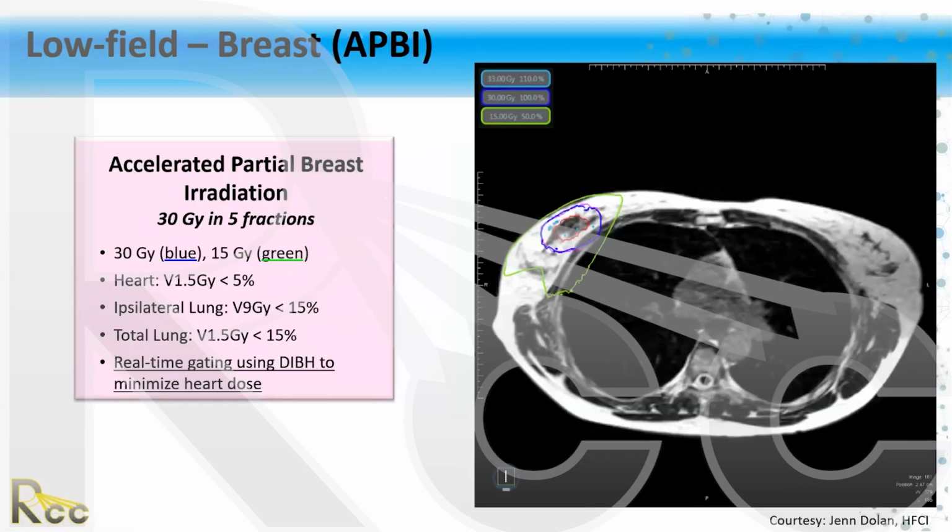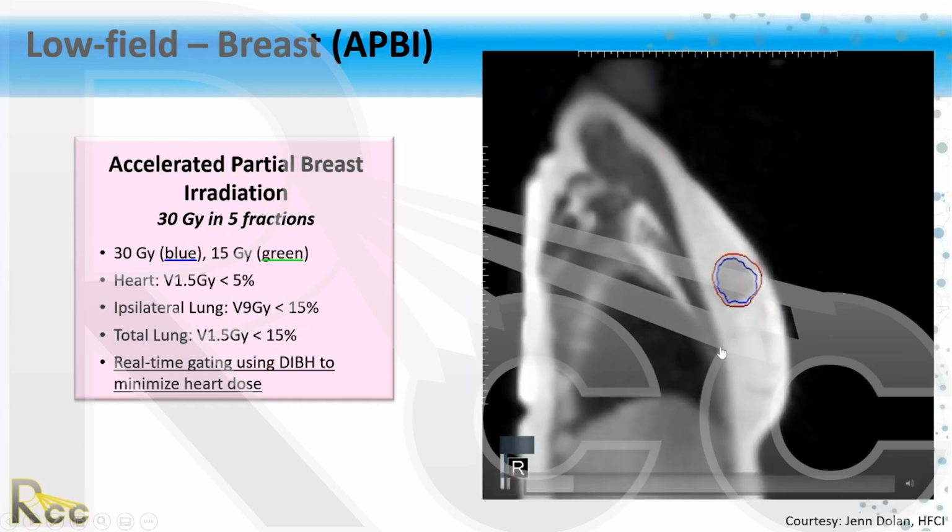We can also apply this to partial breast irradiation. You can see some of the fractionation, 30 gray in 5 fractions for APBI, and then the considerations for normal tissue. But again, very nice localization of the target here. And here's the picture of this in cine mode. You can see that even though there is movement of the thoracic region of the lungs, the cavity stays relatively constant within the safety margin.